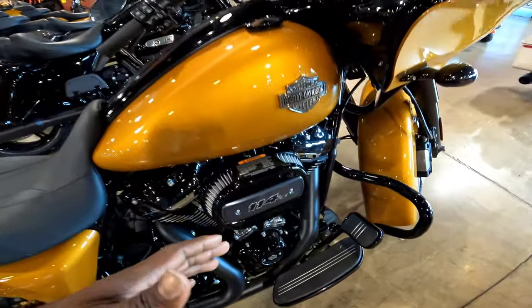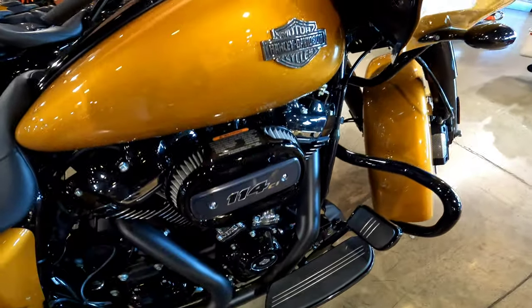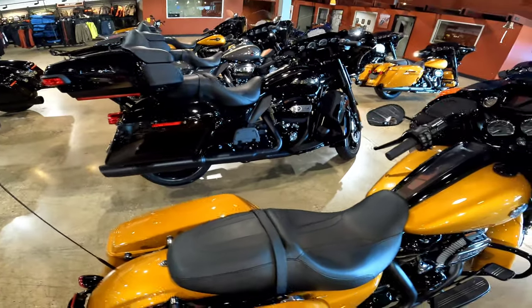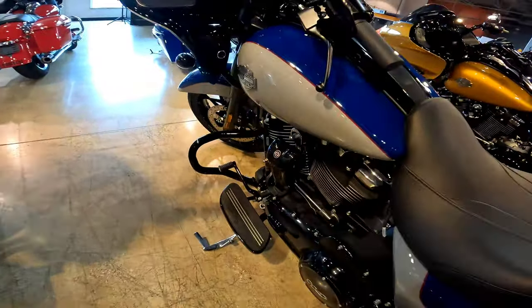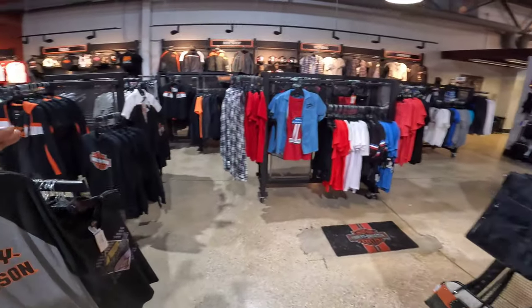Like I was telling you guys before, I believe that anything newer than the 2023 is going up to the 117 motor. So that is going to give us more motors and more power to work with. But these bikes are on fire. I am really digging the two-tone right here, what they did with that. Let me know what you guys think of that. That two-tone is hot.